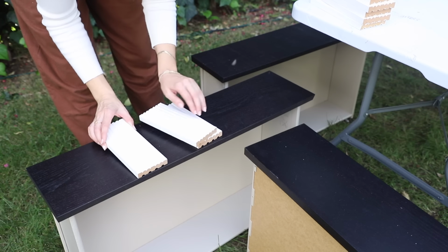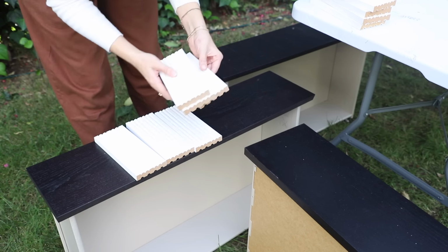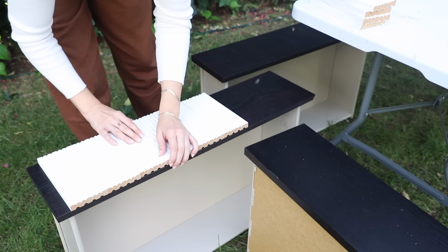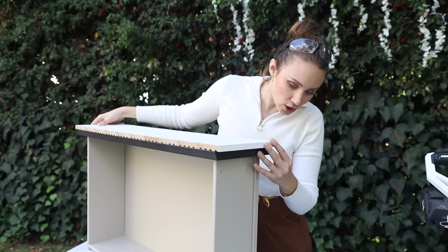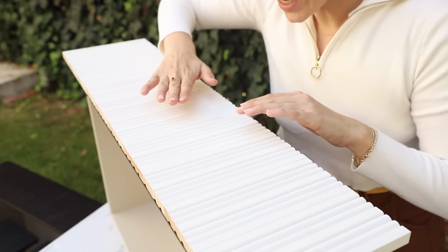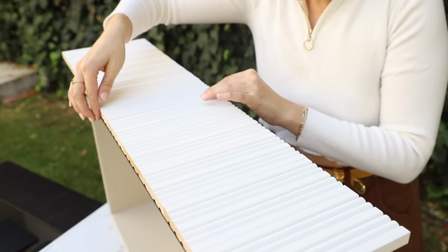Okay, so if we put these on here, kind of like that, set them all next to each other, let's see what kind of shape we get. Okay, I think this looks really, really good. So I'm going to use wood glue. Since I already have them placed perfectly, I'm gonna go ahead and do the center one.